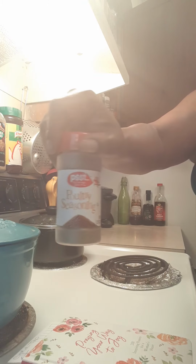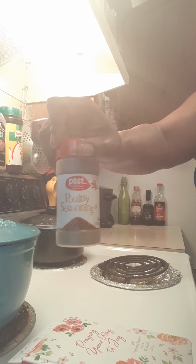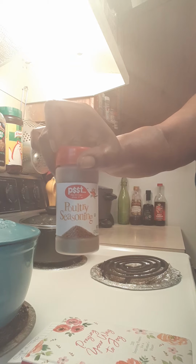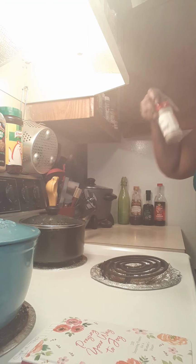Poultry seasoning. Same thing. It's not only good for Easter and holidays. Poultry seasoning wakes up the flavor of any rice dish, even pasta dishes. Just use a little bit because it is salty. And people will wonder, what is that flavor? Poultry seasoning.